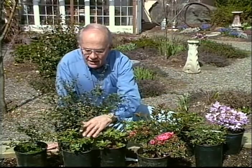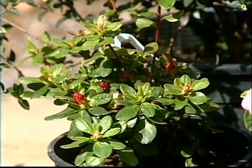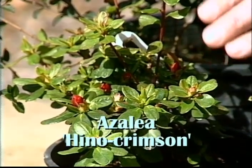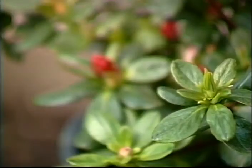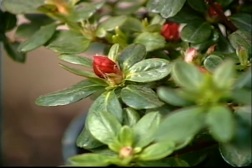Here's another variety, and again one of my favorites, just bursting into bloom, and it's called Hino Crimson. The foliage is a deep crimson in color in the fall and winter, and then the flowers are crimson as well. It is an evergreen though. It'll hold its foliage all 12 months of the year.